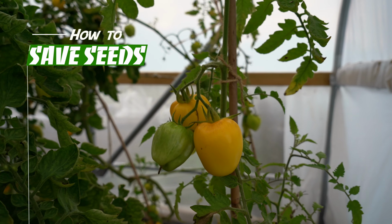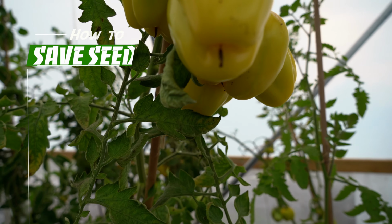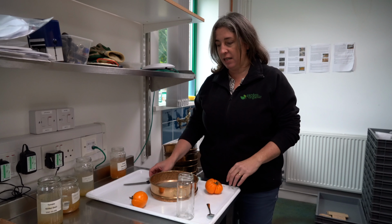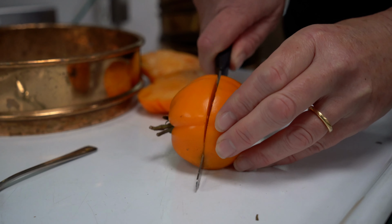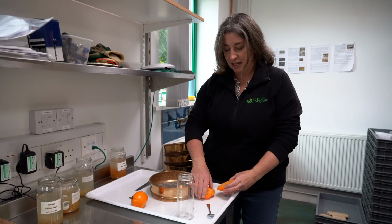So we normally grow about 20 varieties of tomatoes each year. We hand seed clean them on site. It's really easy if you want to do this at home. It's quite straightforward. It's one of the easier crops to do. You just pick it when it's ripe, and we will open our tomatoes up. We probably do this about 4,000 times a year, possibly, on site each year.